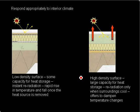If we've got a high density material close to the surface, then that solar radiation is absorbed by that material, and that energy is then re-radiated at a later time, and it acts as a mechanism for dampening the temperature changes in the building itself.